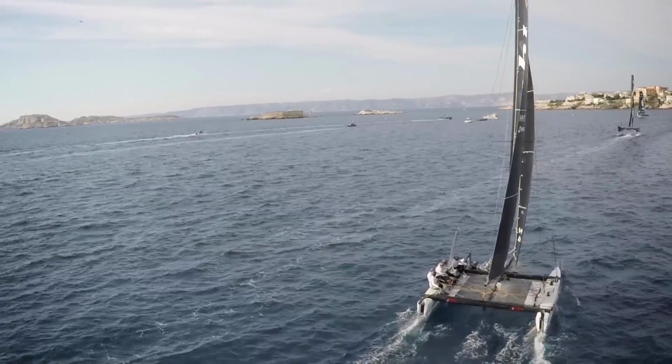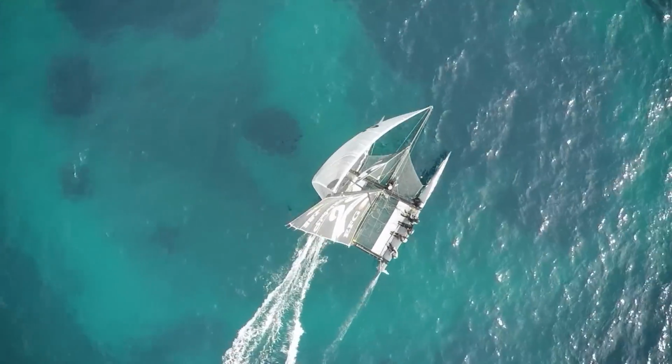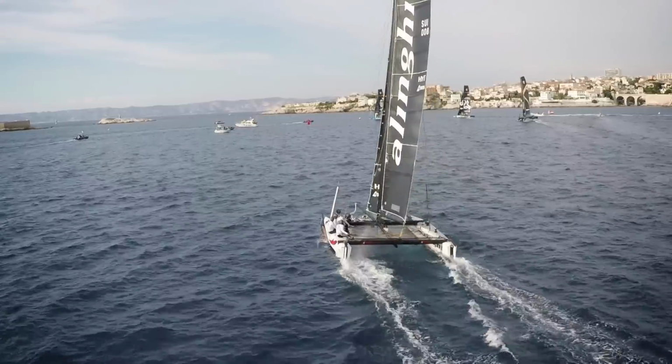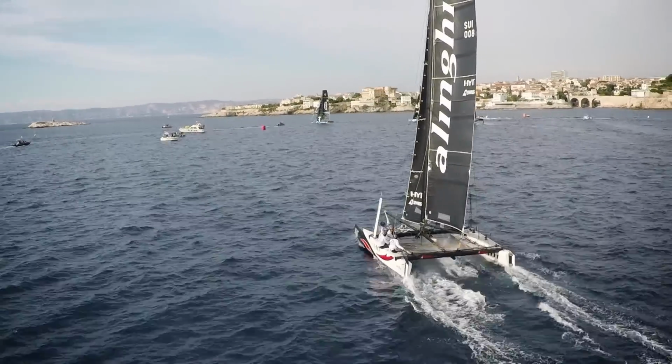So at the halfway stage, the event is hotting up. Day three could be crucial. Sultanate of Oman need to finish third or better in Marseille to lift the overall series title. Otherwise, Alinghi could steal their thunder.